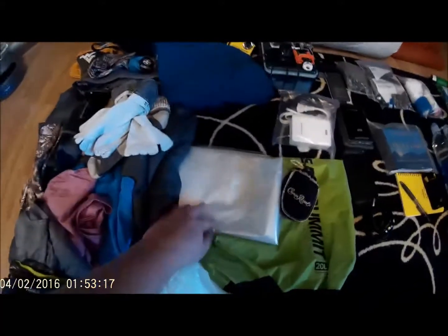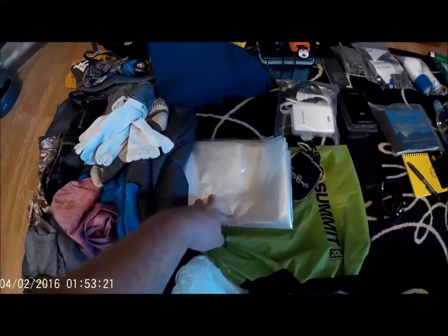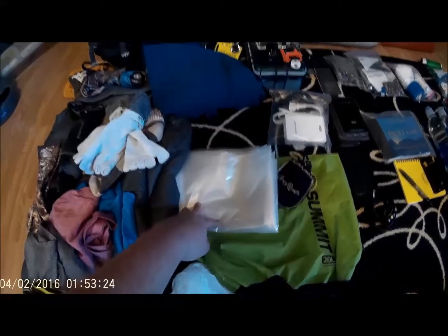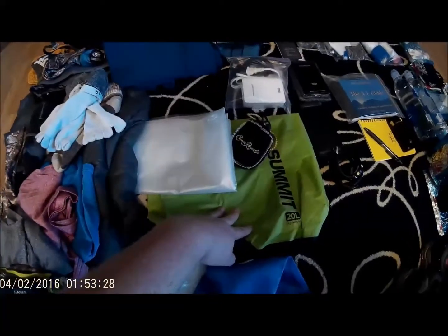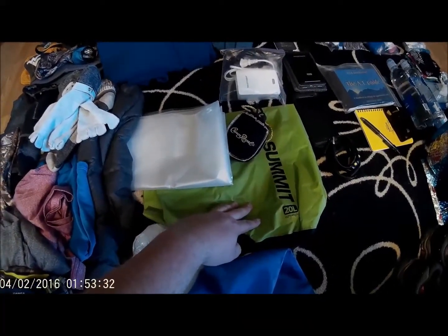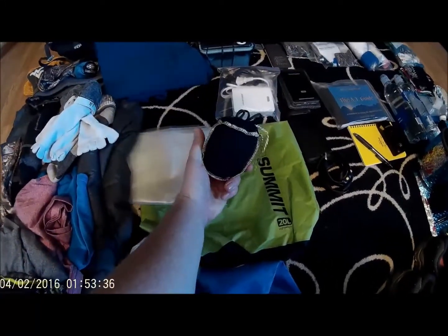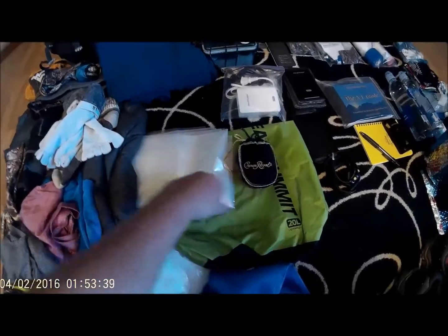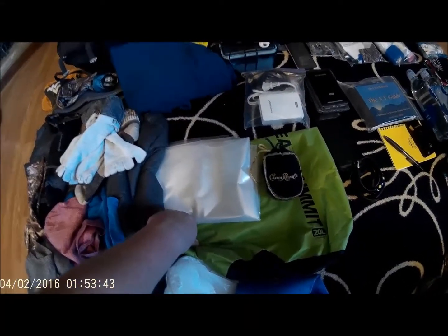I have here a heavy-duty construction bag, so when it's raining, I can put my backpack underneath the rain fly and not have it get soaked and muddy. Here is the Sea to Summit 20-liter dry bag. I'm going to use it for food and bear bag. And in here is 50 feet of paracord and the carabiners to do the Pacific Crest Trail bear bagging technique.